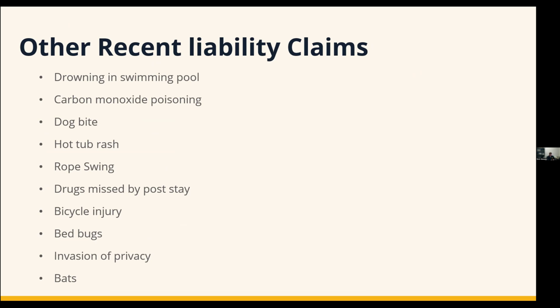You need to have depth markers, you need to have signage, you need to have rescue equipment, you need to have waivers of liability. Okay, this helps defensibility. It helps protect you. And that's why our claims are only 150,000 and not 750,000, because we require those safety features at the property. Carbon monoxide poisoning.